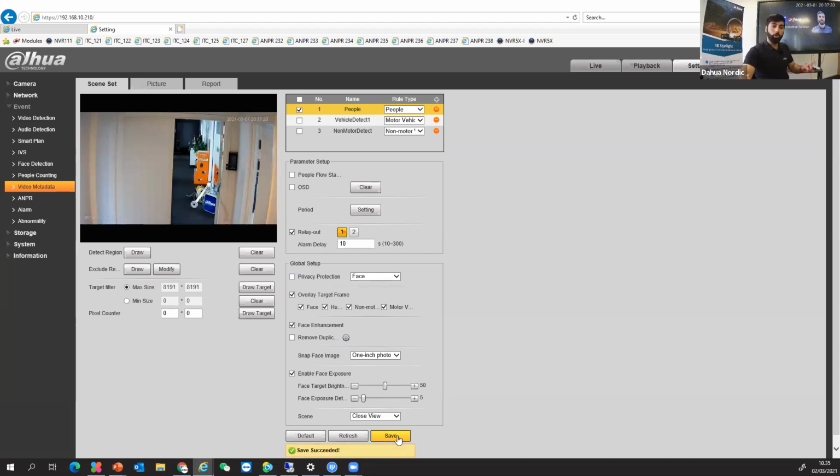So now I'm just going to go out again, and you're going to see the blurring should be removed right now, right? Whoa, whoa. GDPR, GDPR. There we go. Okay, so that's how simple it is to set up the privacy protection for the body and the face.